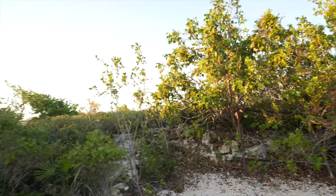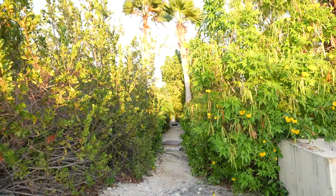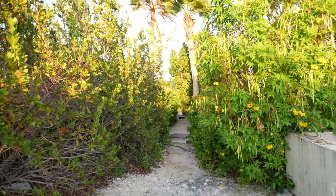Yeah, this is definitely not it. This is not it, yo. No. This is... What's that? That's not the pathway. This is their house. Oh, God. All right, so... We're trespassing now. All right, so I guess we keep continue walking.